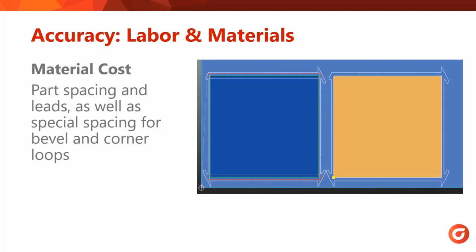But what about all the other stuff? What if you're cutting thicker material and you have longer lead-ins? Most of your third-party softwares aren't going to account for that. SigmaNEST already has it built in.